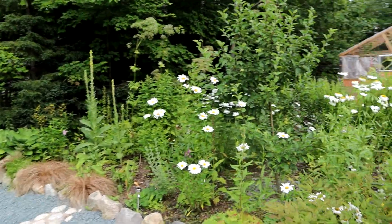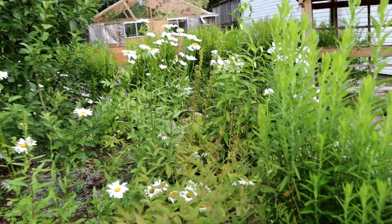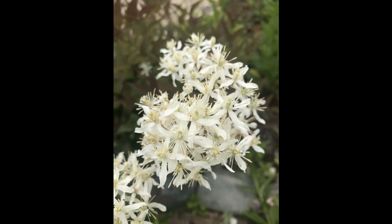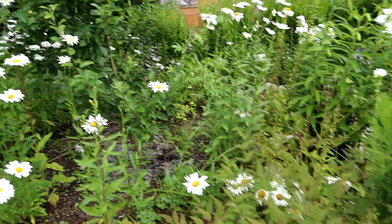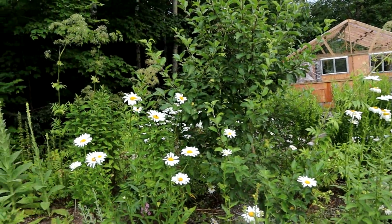These borders are starting to look really, really nice and mature. This is a herbaceous clematis that was beautiful early on, in the early summer. And now the Shasta daisies that I literally grew from seed this year are looking really good.